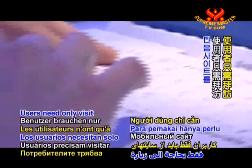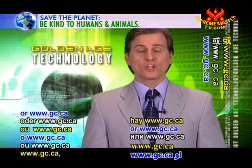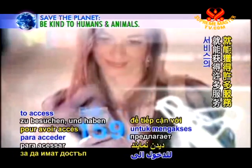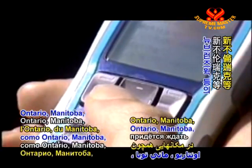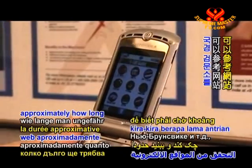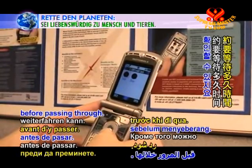Users need only visit wap.gc.ca or www.gc.ca to access a host of services. For select customs office locations such as Ontario, Manitoba, New Brunswick and so on, one can check on the website approximately how long the wait will be at these border stations before passing through.